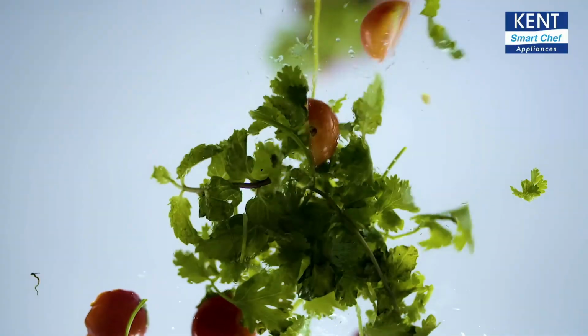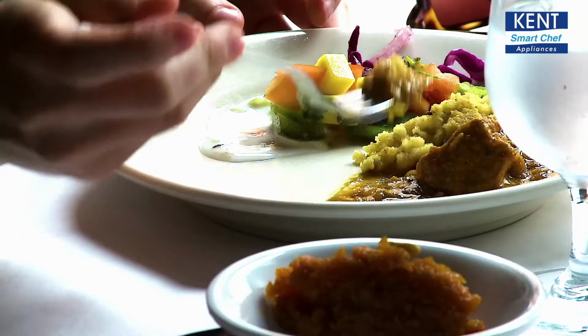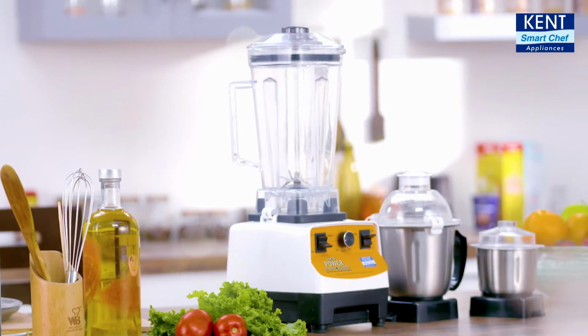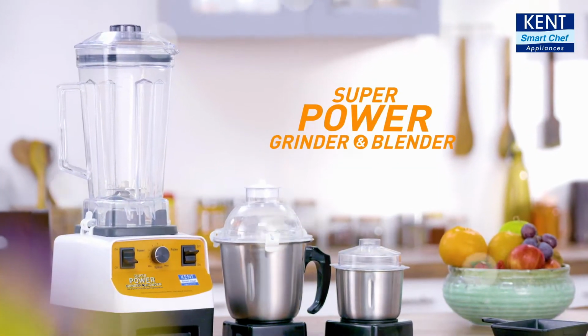Today's modern kitchens surely need a super machine to handle your super kitchen chores so that you can create those exotic, lip-smacking new and experimental recipes without any fuss. That's why Kent has designed one of the most powerful and smart devices, the Kent Superpower Grinder and Blender.